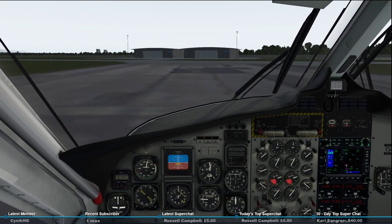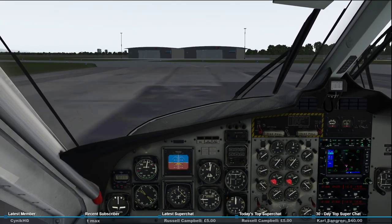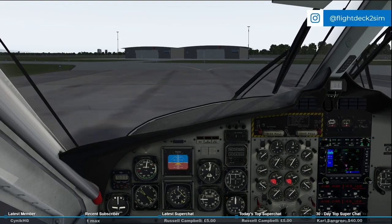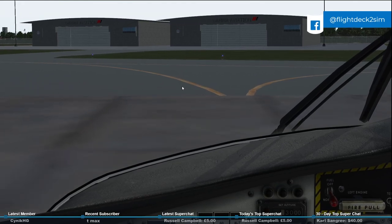Oh, no. Now I usually get, at the weekend especially, a few comments in from someone saying, you're definitely not a real world pilot. Look at that, landing like this.